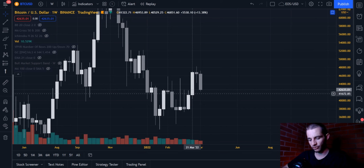Very bearish formation, usually leads to a downside continuation about 72% of the time, according to some studies we've been doing in the Crypto Academy that is going to be coming out shortly.